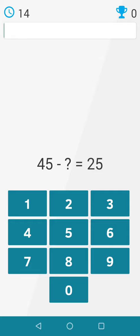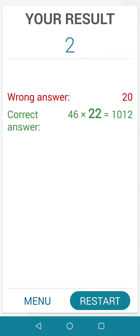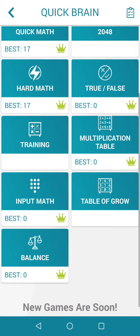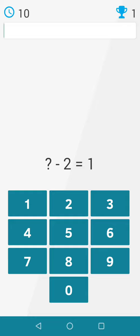20, 25. Okay, it's getting hard now. 20, no, it's just 22. Oh, come on. Okay, so we have seen the training mode. Let's try this input math mode. Okay, so, hold on. Okay. 3. So it starts slowly. It's easier at the beginning, I think, of any test. Okay.